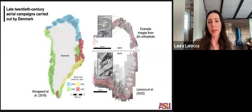There were also Danish mapping expeditions that were carried out from 1978 to 1987. So an additional 3,500 vertical photos were acquired during this time, and they were used in 2016 to produce a really high resolution 2-meter orthophotograph. And this is the data set that we use as our reference, and I'll get into that a little bit more later. And so together, all of these collections provide us with invaluable pre-satellite era observations, and they allow us to extend the duration of the observational record of Greenland's peripheral glaciers.